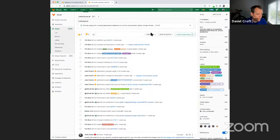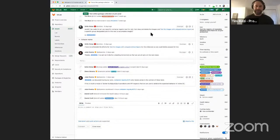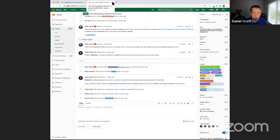Test in pre-prod. Now that we have online garbage collection implemented, there are 2 big tasks for this milestone: testing online garbage collection and testing the container registry API on the new pre-prod environment. Sorry, that took me a second to get over to the labels. I put the deliverable on this one. I didn't see any issues with it, so we can move on.